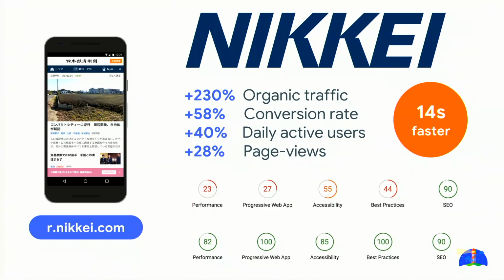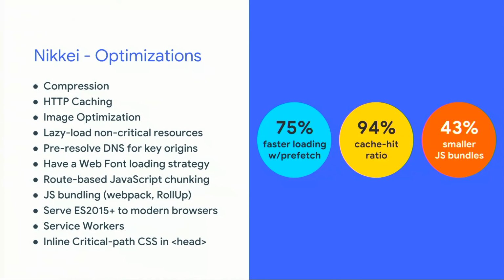They saw a 230% increase in their organic traffic, a 58% increase in conversion rates, and their daily active users and page views also went up. But what did they actually do to optimize their performance? Well, if we take a look at the full list of things that Nikkei did, it'll look a little bit familiar. That's because many of these are things that we covered today.